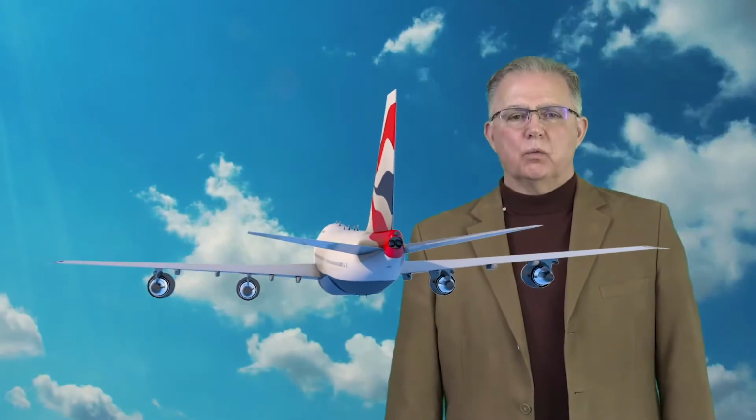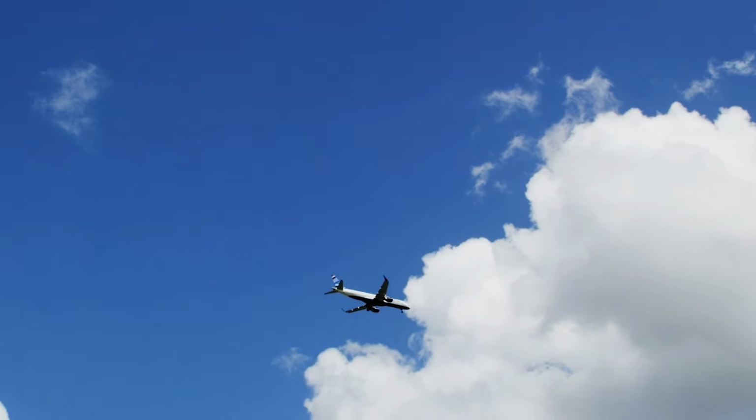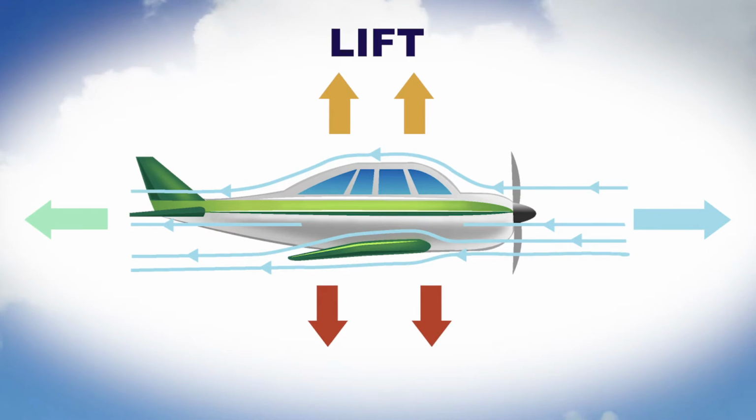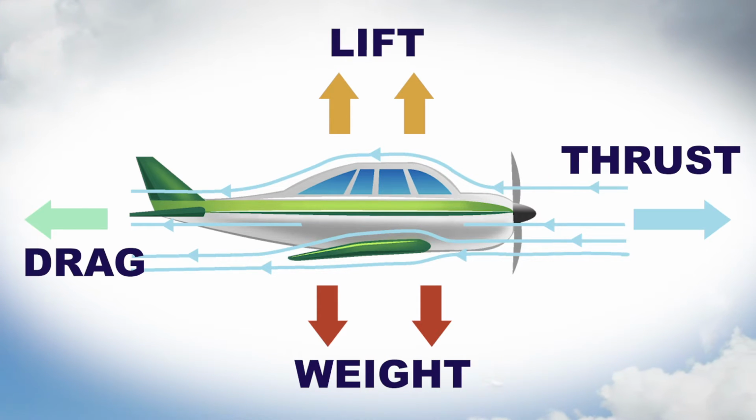Have you ever wondered what makes a plane stay up in the air? The secret lies in 4 different forces that have to work together to make an airplane fly. The 4 forces that keep an airplane in the sky are lift, weight, thrust, and drag.